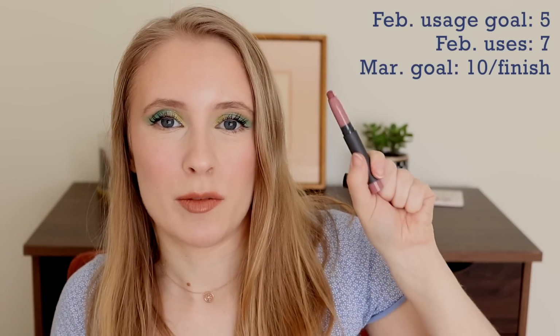So then we have one that visually did not show any progress, but I used it almost as many times as I did last month, and I saw a lot of progress last month. So it's the Bight Crayon in Glace. The reason I don't think it's showing much progress is because it's at an angle right now, and so even though I've used a lot, the overall line hasn't gone down very much. But anyway, there is not a lot left in here, and I am determined to use this up in March.